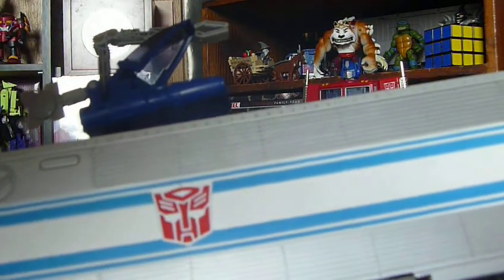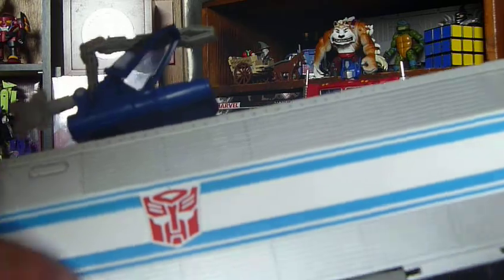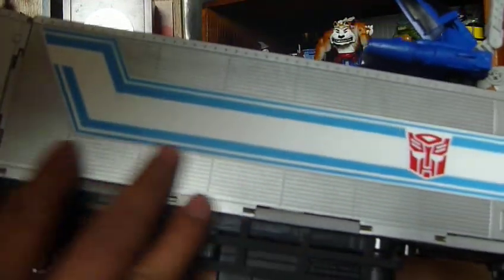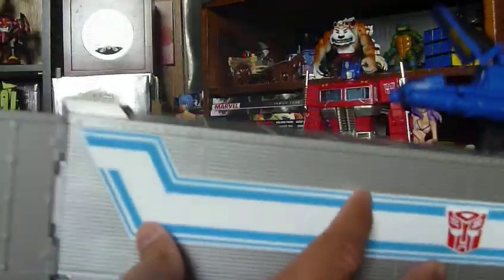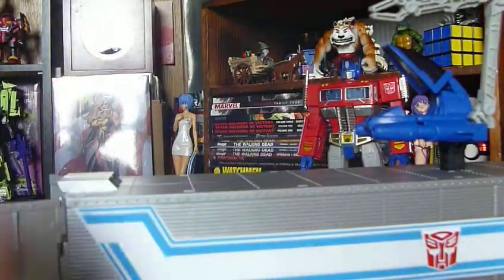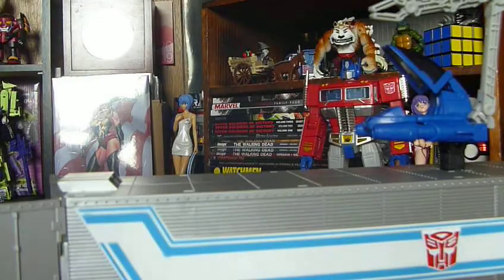Really nice paint apps. I could see there's maybe going to be some quality control with it, but on mine it's perfect. There's nothing really wrong with it. And it's the same on the other side, same exact detailing. It's done in a really nice silver paint, which just gives it a nice quality feel. Instead of the 25th anniversary or the G1, which just have great plastic, pretty generic, this one is painted silver, the entire thing.